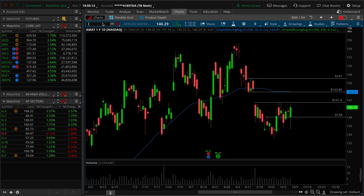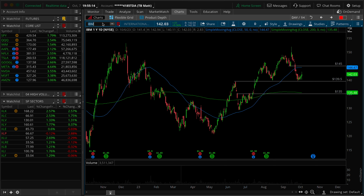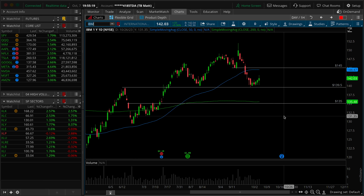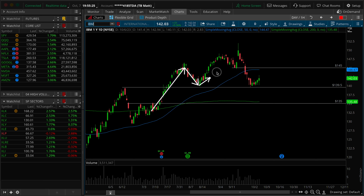Next up is going to be IBM. What's going on with Watson? Let's take a look at Watson. What do we see? Certainly the potential for a longer time frame head and shoulders. So if we want to align a trade idea with the overall S&P and you're really looking for an individual name, this is what you want to look for here. Counter trend rally continues a little bit this week.